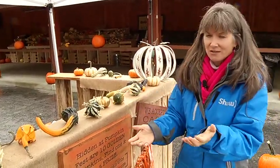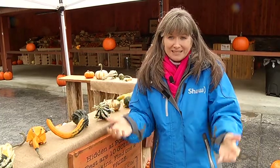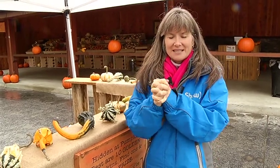It's $2 to get in. Children under 2 are free, but it's well worth it. And of course you can walk away with your pumpkin for Halloween to get ready for ghosts and goblins and witches and warlocks and puppies and cats and angels and fairies and anything else that might show up at your door.